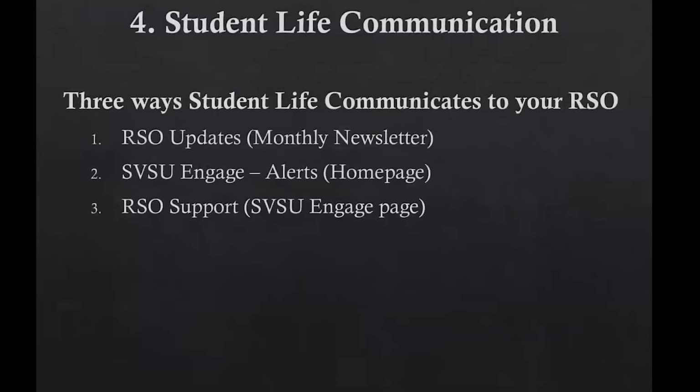Number 4 is student life communication. There are 3 different ways that the Office of Student Life communicates to student organizations. The first one is RSO Updates, which is a monthly newsletter sent via email that highlights some of the big things to be aware of for that month. The second one is SVSU Engage Alerts. So there are alerts that are located on the home page. And number 3 is RSO Support, which is the SVSU Engage page that is built as a resource for our student organizations.